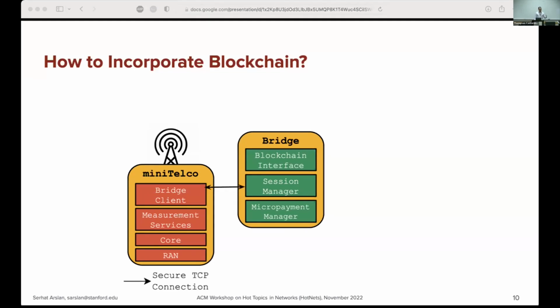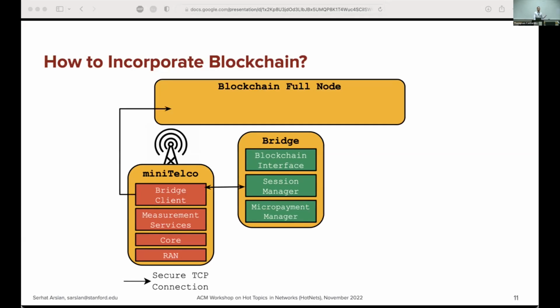When a mini telco wants to start providing service in an area, it establishes sessions with some subset of the bridges in the area. And with that session, the mini telco declares what kind of services are available, what are the slices, and what are the prices associated with those. With that information, they go ahead and sign a supplier contract on the full blockchain node. Note that finalizing this contract on a full blockchain node may take minutes, depending on the blockchain technology. Therefore, it needs to be finalized before the mini telco actually starts providing cellular service in the area.